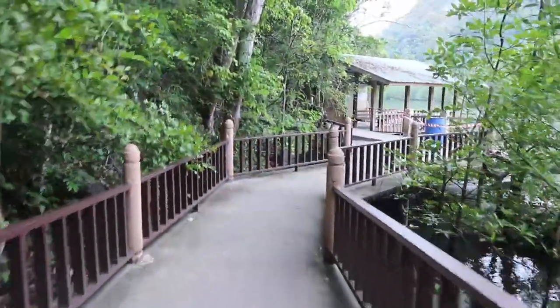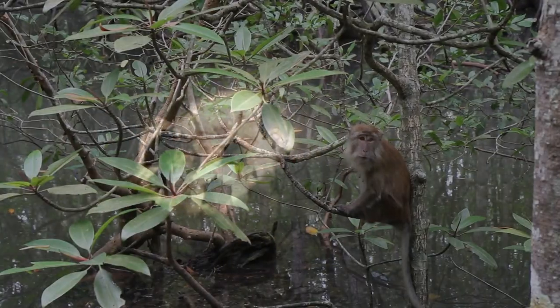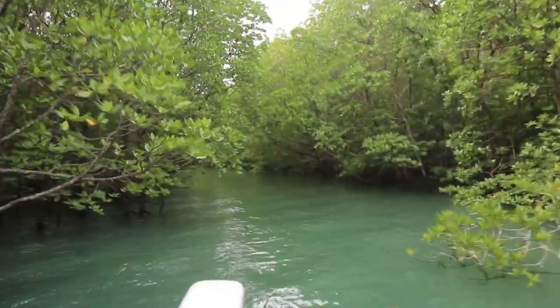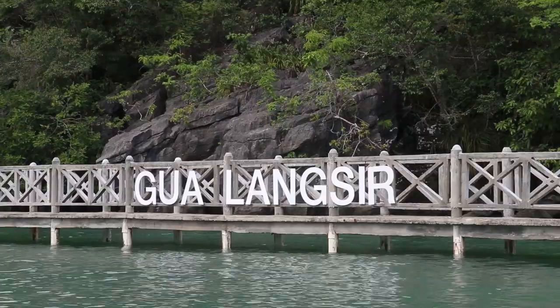We just got out of the boat, and the first stop is at the bat cave. Okay, they said you have to be very quiet. We are riding the boat now through the mangrove forest in kind of a channel of water. It's really beautiful back here and very peaceful. The boat just dropped us off at a cave called Gua Langsir.